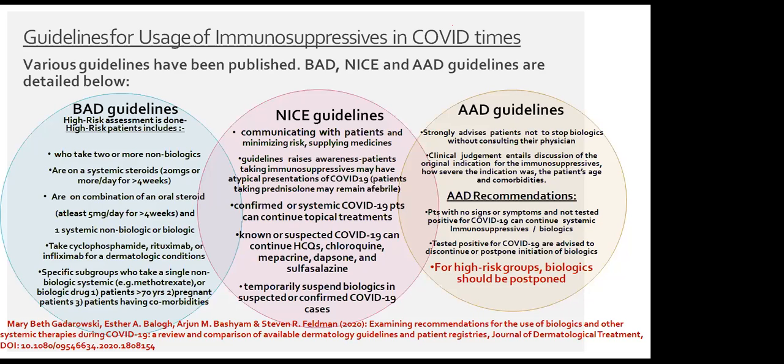Then those patients who are taking cyclophosphamide, rituximab, or infliximab for a dermatological condition, and certain specific subgroups who take a single non-biologic systemic like methotrexate or some biologic drug, and the patients who are more than 70 years of age, pregnant females, patients having comorbidities, which I had mentioned earlier. So these are all high risk patients, and in them, the use of biologics should be avoided. The immunosuppressants should be used with caution.